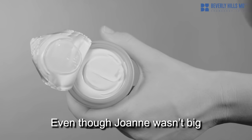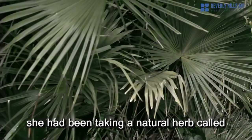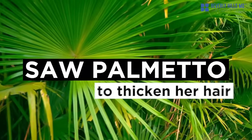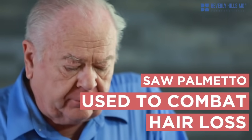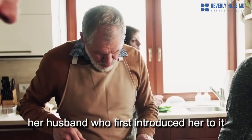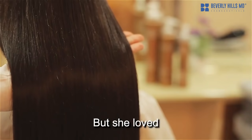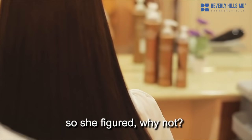Even though Joanne wasn't big on skincare and makeup, for the past few years, she had been taking a natural herb called saw palmetto to help thicken her hair. Now, ordinarily, saw palmetto is used to help combat hair loss in men. In fact, Joanne said it was her husband who first introduced her to it. But she loved how full and healthy it made her hair look too, so she figured, why not?